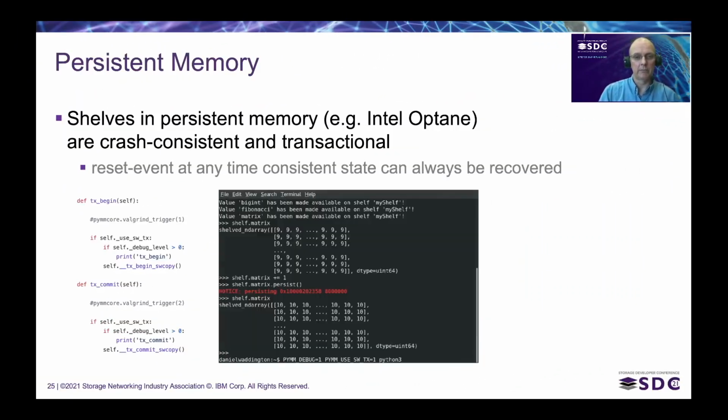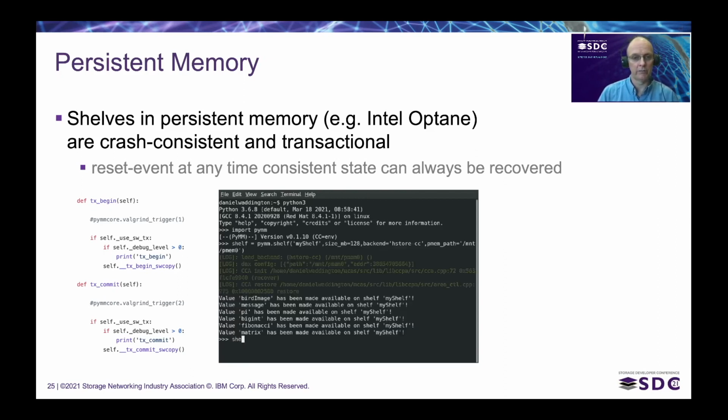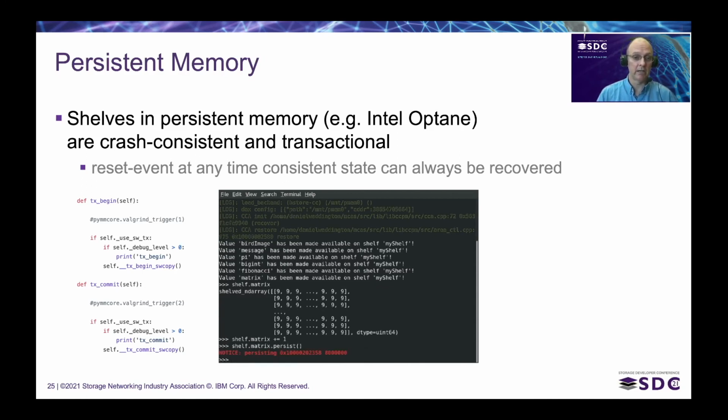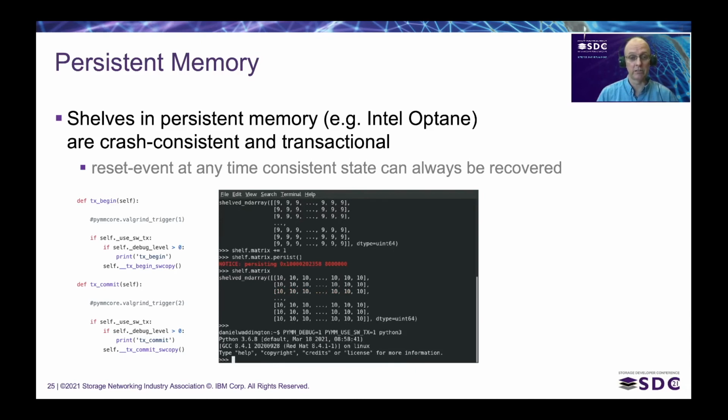Okay, let's take a look at some example code. We're going to first look at the explicit persistence or persist calls. So here I've imported PyMM and opened an existing shelf. And on the shelf I have a matrix. It's currently populated with 9s. I'm going to perform an addition to each element of the matrix with plus equals 1. And then I'm explicitly calling shelf.matrix.persist to make sure that the changes are flushed out of cache to persistent memory. So here there's no crash consistency. The matrix could in fact crash in some inconsistent state.